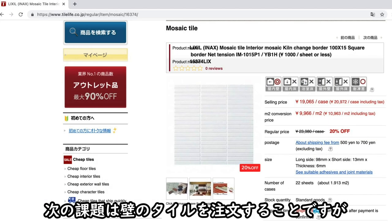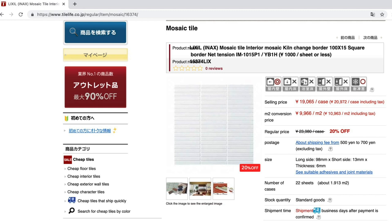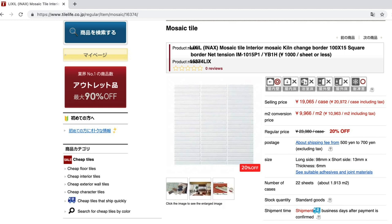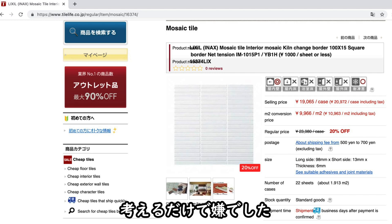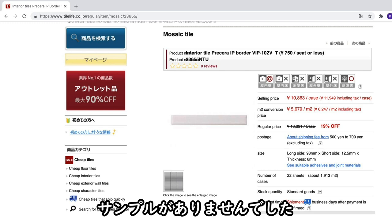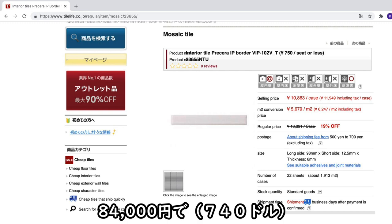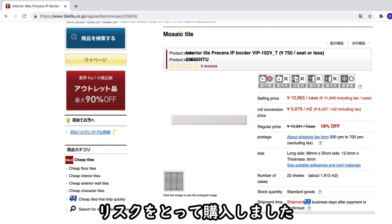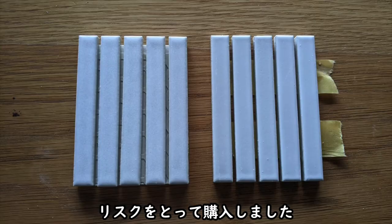The next task was to order the wall tiles, but I couldn't go through with it. To cover our wet room, it was going to cost 147,000 yen, about $1,300. The thought just made me feel sick. I searched the website again and found something that looked very similar, but they didn't do samples. At 84,000 yen or $740, it was considerably cheaper, so I decided to risk it for a biscuit and put the order through.